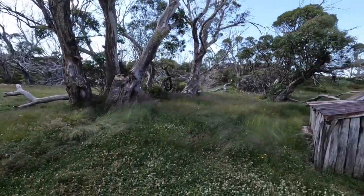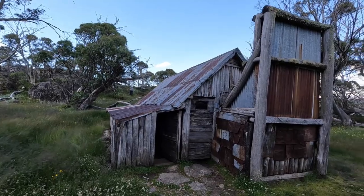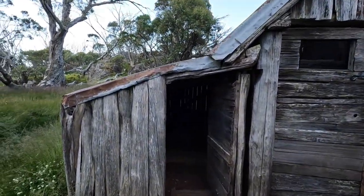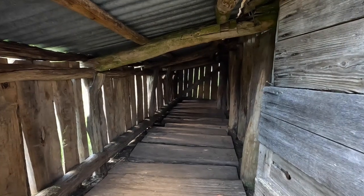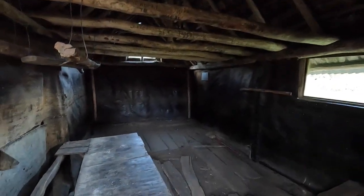This is Wallace's hut. There's Anna back there exploring. It's an old hut. I'm not too sure what it was for. I've got to read the sign. I think that would have been like the storeroom there. Strong musty smell. Have a look in here. Oh, it's a bit dark.